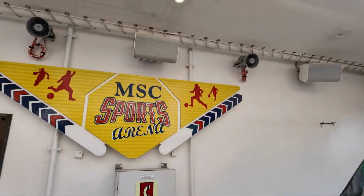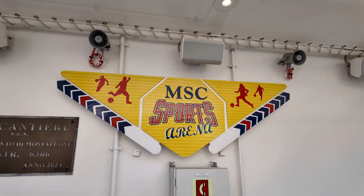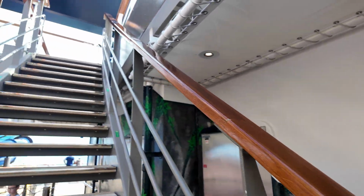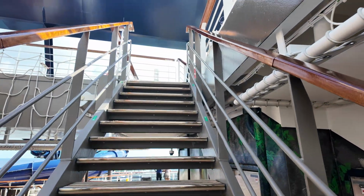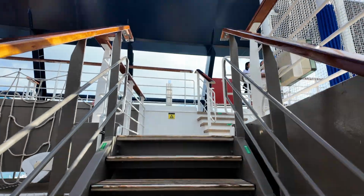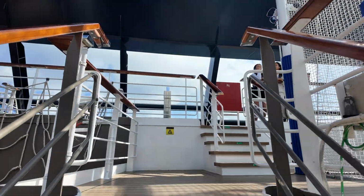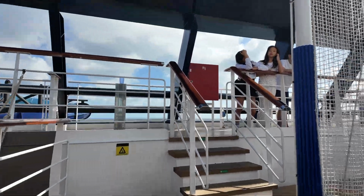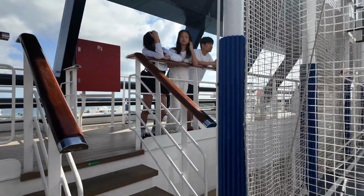This is the MSC Sports Arena. I do like that they put some stadium seating next to all these sports arenas on MSC ships. Just makes it kind of feel a little bit more important when you're playing pickleball. But this is a nice little area. It's a little hidden, so if you're looking to sail on the MSC Seashore soon, hopefully this video helps you find it.